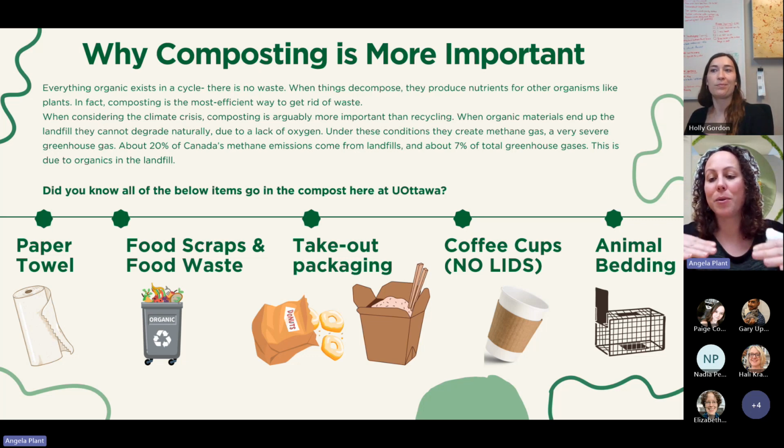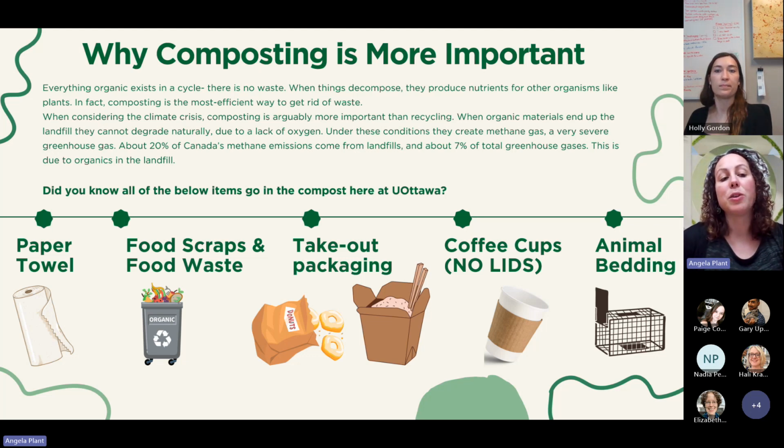Plastic is similar in that you can only kind of recycle these items for so long. They degrade in value over time. Whereas aluminum cans, you can melt, not infinitely, but I think hundreds of times you can keep remelting and remaking an aluminum can. So paper towel, napkins, those all go in the compost.